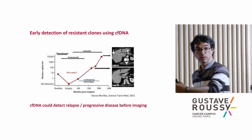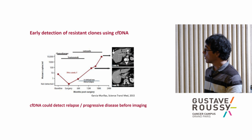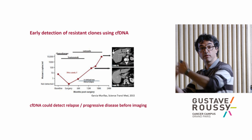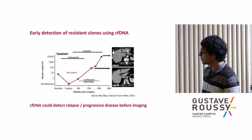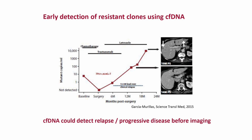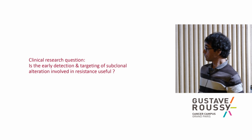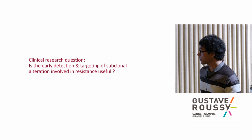There are some reports now in breast cancer that circulating DNA, cell-free DNA, can detect relapse or resistance before imaging. We have an example in this case from the Royal Marsden Hospital, where you have a rise in circulating DNA without metastatic relapse, and 6 months later, or maybe a little less, the metastasis occurs. So circulating DNA could be a useful tool for the early detection of resistance and can detect a subclonal alteration involved in resistance. So here the clinical research question is whether the early detection and targeting of a subclonal alteration involved in resistance is useful.